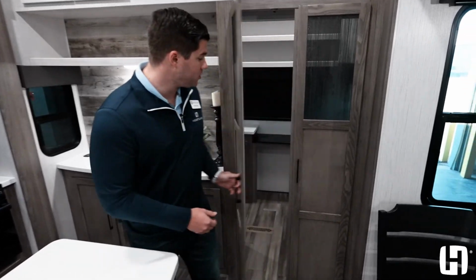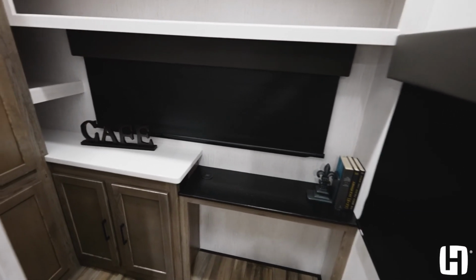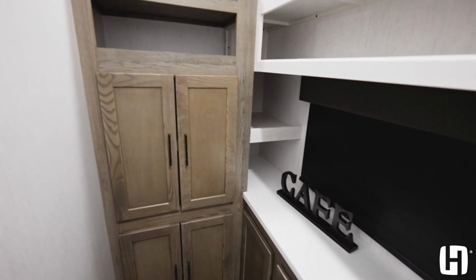Go ahead and check it out. If you open up these doors right here, you got plenty of cabinet space. You got a desk for working remotely with wireless charging ports, plenty of counter space and pantry as well.